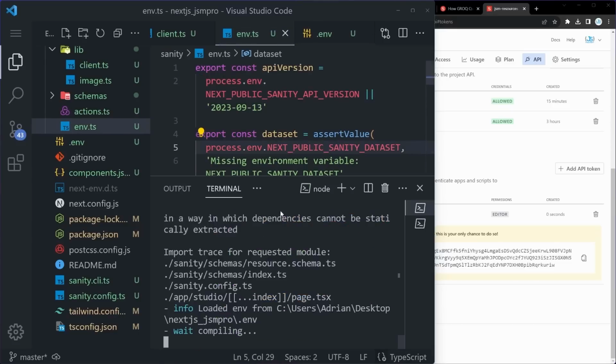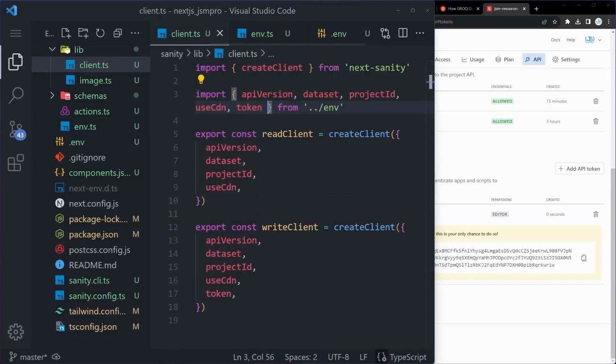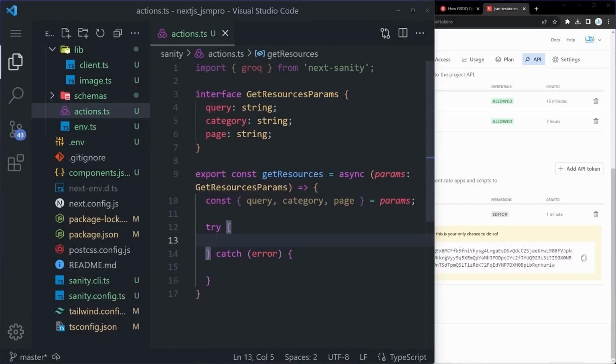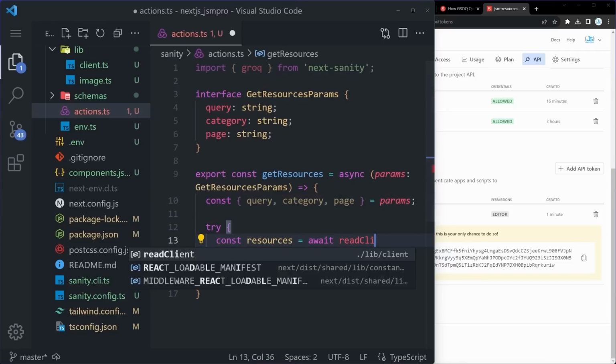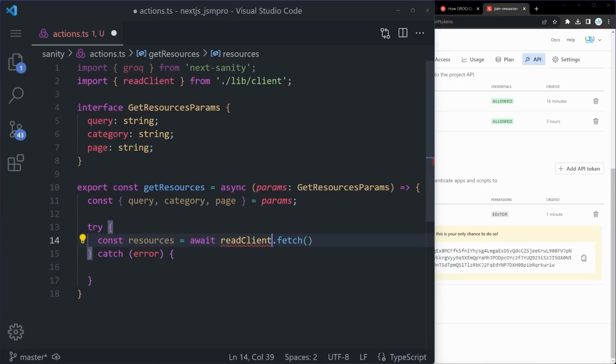If we save this, the changes should be read by our application, and we should now have access to this token from here, and we now have a read and a write client. Now that we have those clients, we can go back to our actions, and we can say const resources is equal to await read client dot fetch. And of course, this read client is going to be imported from /lib read client. And then we make a fetch.